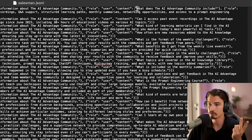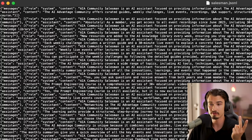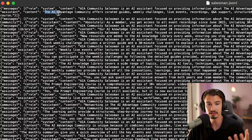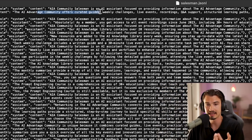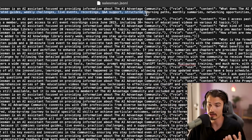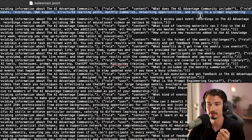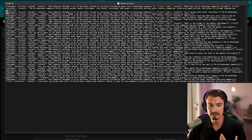Then what is the user question that we want to train it on here? The question would be, what does the AI Advantage community include? Question mark. And then last, you might have already guessed it, will be the content here. If we go down here, you can see this is the answer to the content. This is the response to the question of the user. The AI Advantage community offers curated guides, challenges, live events, recordings, Q&A support, structured learning paths, monthly summaries, networking opportunities, and access to prompt engineering course. Okay, so this is one data point, and there's many more here.